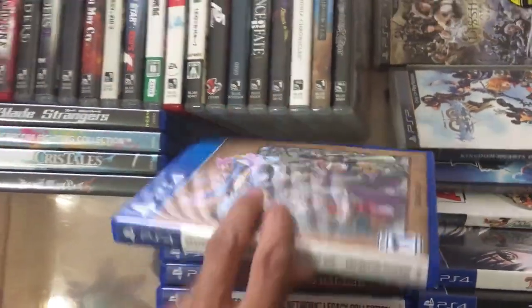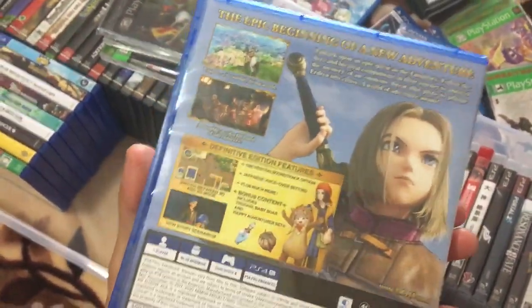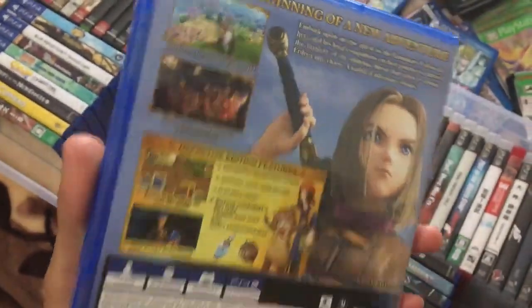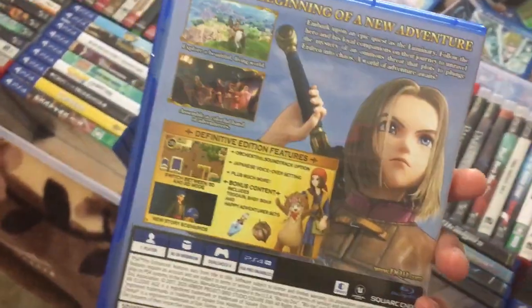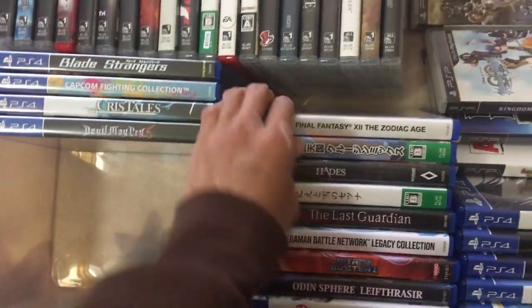Dragon Quest XI S, fantastic game. I have not yet played through part 3, I think. I got the first credits, and I was pretty satisfied with the story up till that point. I didn't really feel like returning to the game, but maybe I will. Regardless, I'm keeping that game because it's such a great game.